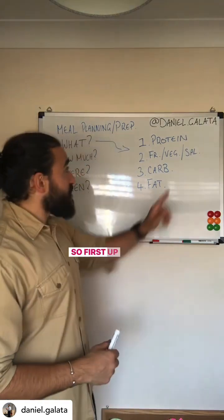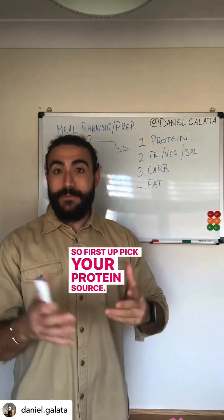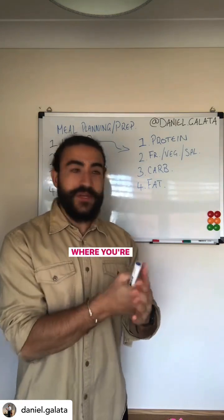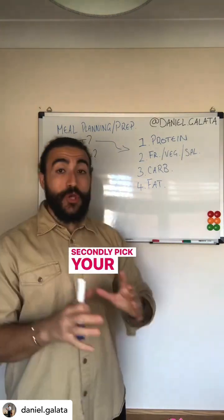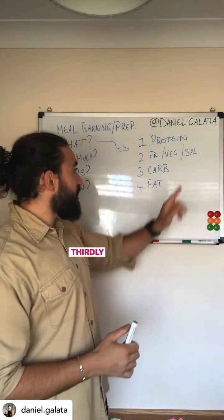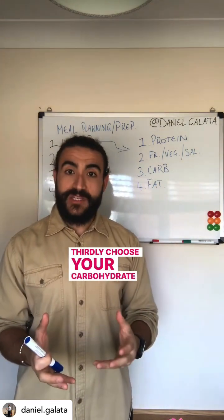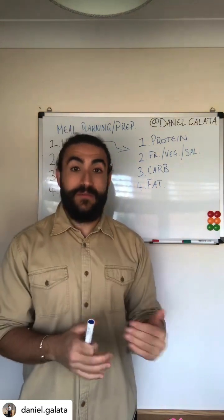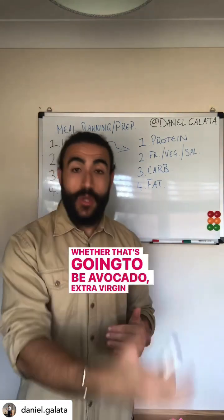So first up, pick your protein source. Meat, fish, eggs, beans, lentils, pulses, whatever, that's where you're going to start. Secondly, pick your fruit, veg and or salad that's going to accompany that protein. Thirdly, choose your carbohydrate source. And fourth and finally, select a healthy fat, whether that's going to be avocado, extra virgin olive oil, etc, etc.